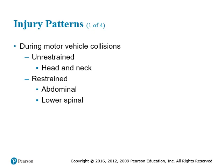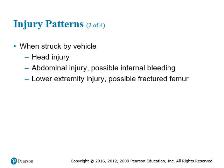When they are restrained, we're going to see abdominal injuries where the seatbelt goes across their lap and the lower spinal column as well. When they're hit by a car, we've got to remember, most school age kids don't have much of their body come above the hood of the car. So the front grill and the bumper are making contact with basically their entire thorax, maybe their head too. So we're going to see head injuries, chest injuries, abdominal injuries, pelvic injuries. We can even see extremity injuries, particularly the fractured femur.